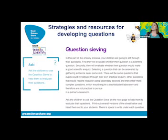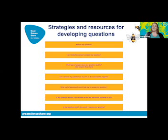And one of the things it gets the children to do once they've generated their questions is to start thinking about sorting them, sifting through them, and sieving them to see which ones you can investigate, which ones you can gather evidence for, which ones are more complex questions that you can't do in a primary classroom. And they use a question sieve to allow children to do this. And it's essentially a sequence of questions that allows you to sieve out the ones that are going to be really successful for your learning and ones that might be a little bit more challenging.